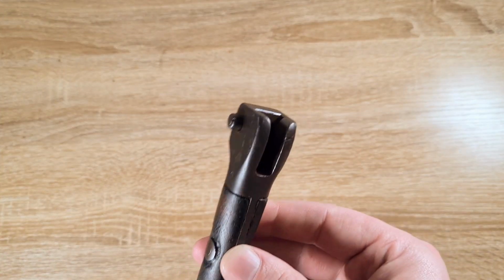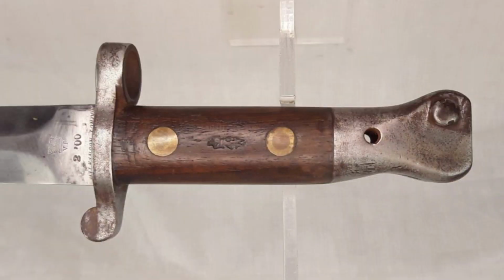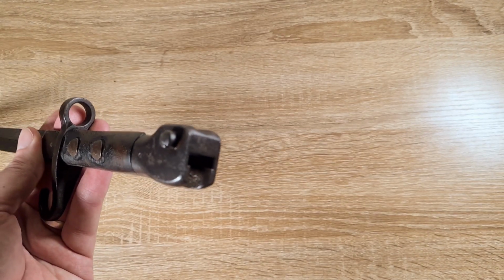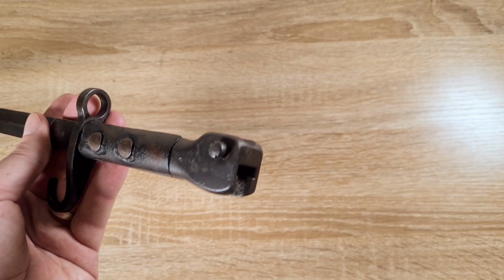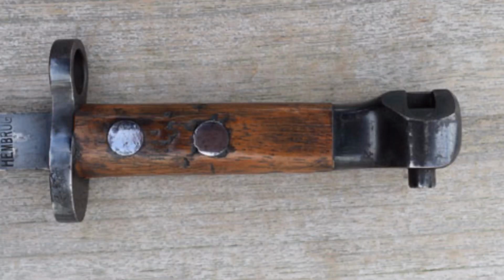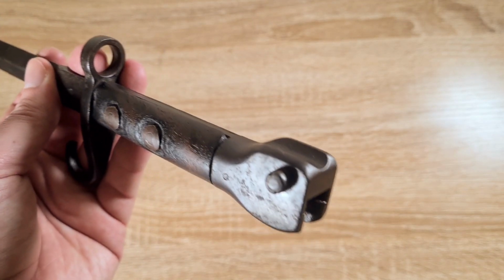Moving down to the pommel, we have quite a uniquely shaped pommel. It's very reminiscent of the pattern 1888 that the British used. And the Dutch used these on all of their model 1895 bayonets, except for the cavalry carbines, which sat sideways. And I love the look of those. They're really, really cool. I'll get one as soon as one pops up down here, but you just don't see them very often.